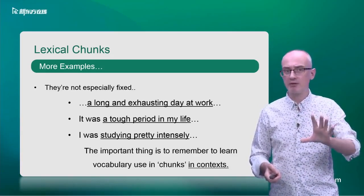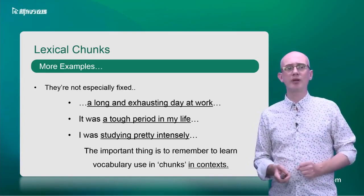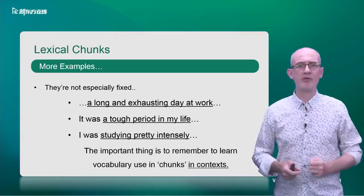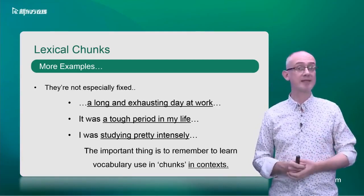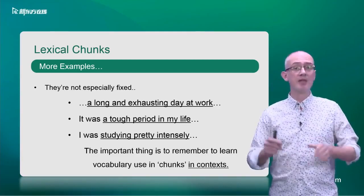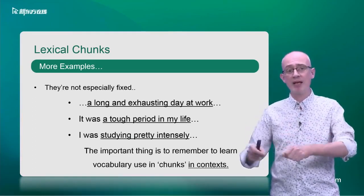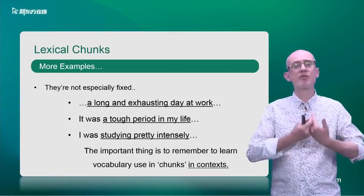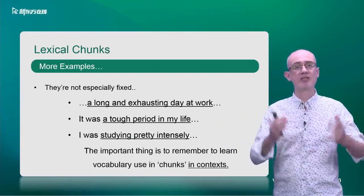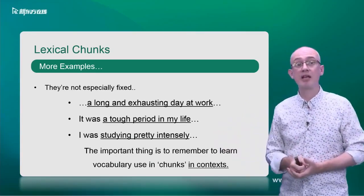They're quite flexible. I had a long and exhausting day at work. It was a tough period in my life. I was studying pretty intensely. The important thing is to remember to learn vocabulary in these chunks. Remember to learn vocabulary use in chunks and in context, not in isolated vocabulary lists.